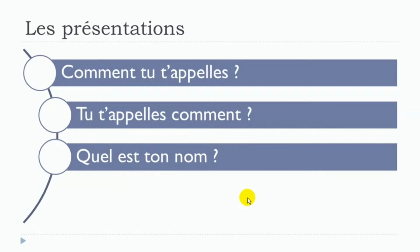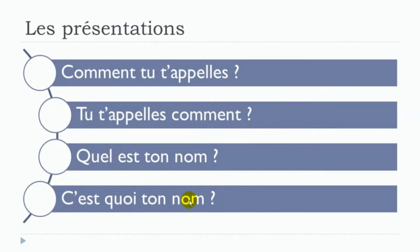Or other options. I've put this option for the tu, the less formal one, and not for the vous, because it is quite spoken this way. C'est quoi ton nom? If you want to translate it directly, it's what your name. It sounds really strange in English, but still it's possible in French. It is not formal at all, of course. So don't use that if it's quite important or if the situation is quite formal. C'est quoi ton nom?